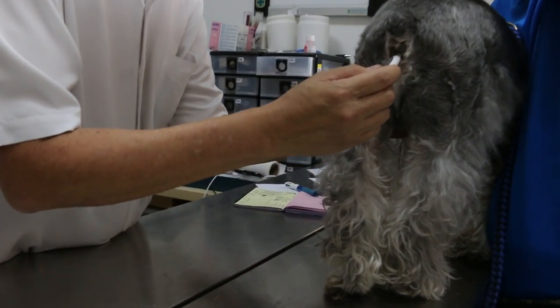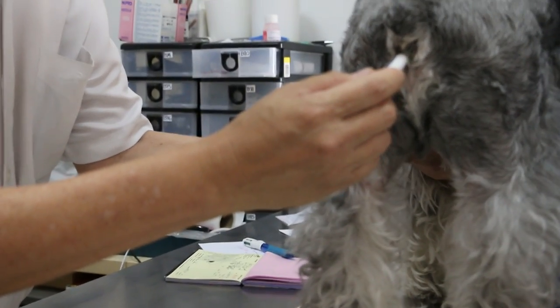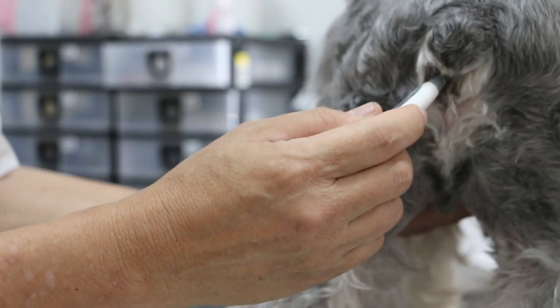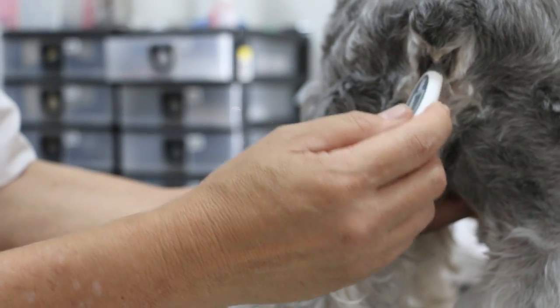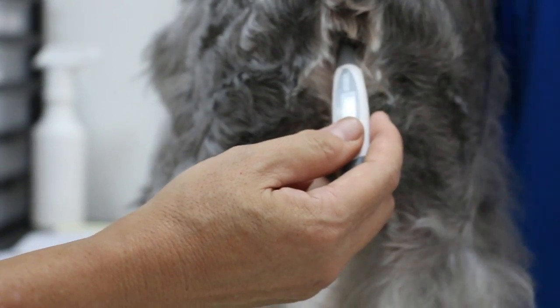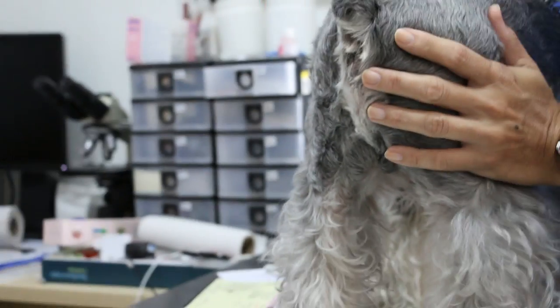A quick pre-op checkup before surgery. He's a very old dog. Okay, it's a top pain. He doesn't like it. Okay, the temperature is normal, 38.6. So we'll book in the dog for surgery.